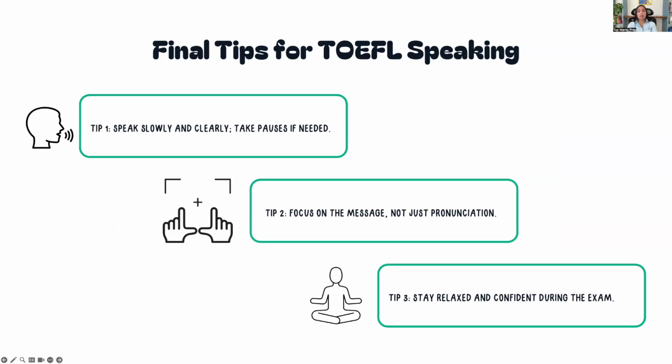And the final tip is to stay relaxed and confident. The TOEFL test environment can be stressful. Take a deep breath, smile while speaking, and focus on delivering a clear response. Small daily improvements will add up over time. Stick with your 30-day plan. You now have the tools to improve your TOEFL pronunciation in just 30 days. With daily practice, you'll gain confidence and sound clearer in your TOEFL speaking responses.